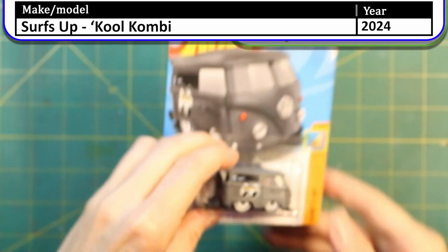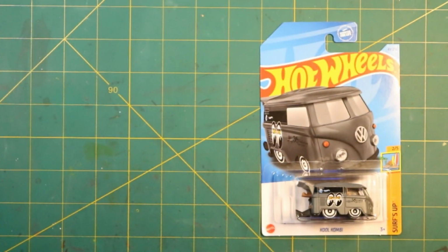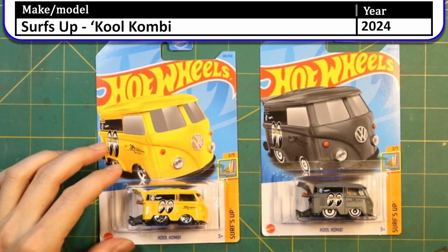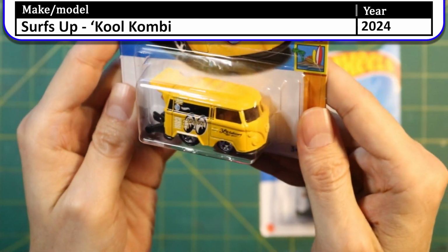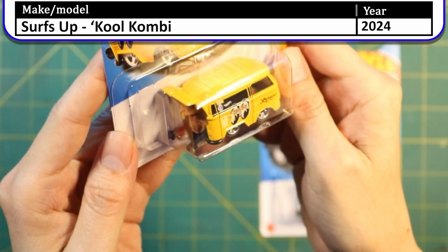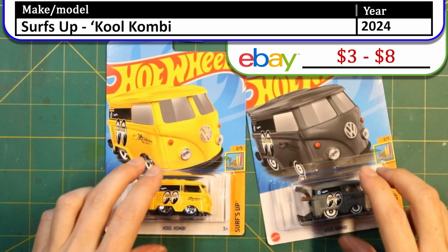Interesting. Which is interesting because they also make another one, which is the yellow variation, still the Moon Eyes variation, but of course I had to have both. I picked up the yellow variation a few months ago, so it may be a little bit harder to find this one. But which one do you like better? The yellow one or the primered gray one? Let me know in the comments below.